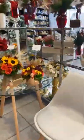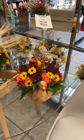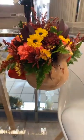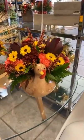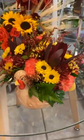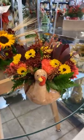Here's a couple examples of some Thanksgiving arrangements. These are probably our two most popular arrangements for Thanksgiving. So this is cute to have on your little coffee table for Thanksgiving. It is called Gobble Gobble on our website. It has long-lasting flowers in there, so you could send it this weekend and enjoy it all week long.